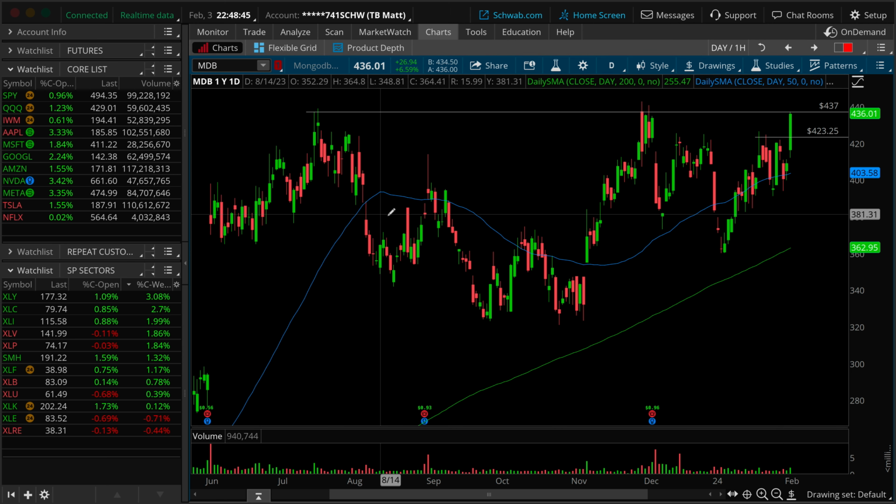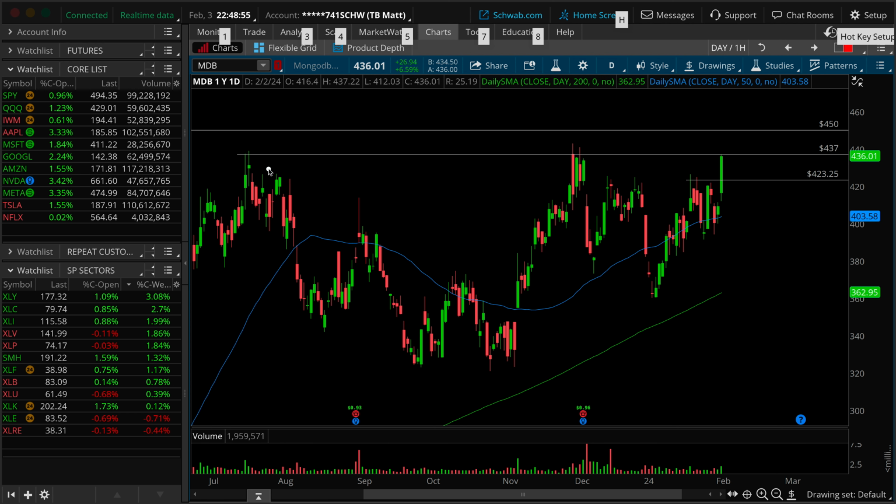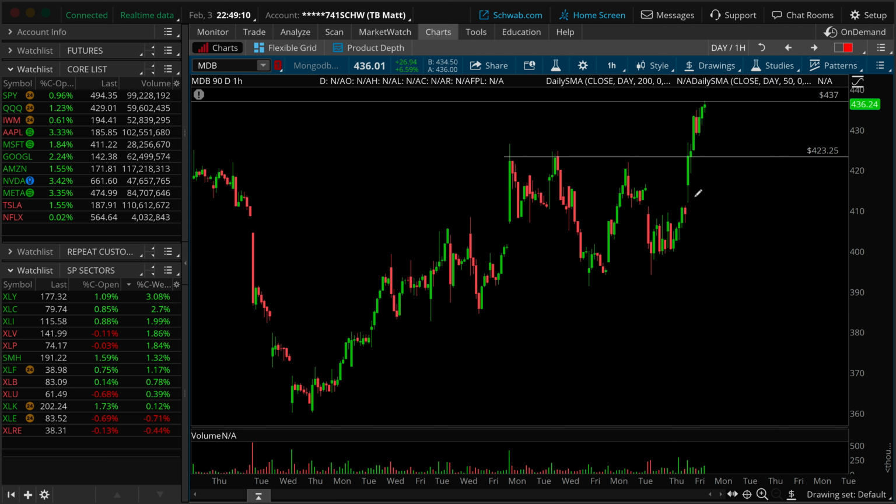Here's your daily balance, right? And you can see on Friday we broke out over a flat top, 1, 2, 3 on the daily time frame, 423.25. So just like Snowflake, a couple of ways to participate. You can either look for the clearance of these equal highs here at 437, continuing into the 450 weekly level that we need to clear for the larger pattern to be enforced, or if we get an hourly pullback off of these equal highs, finding a higher low over 423.25. Let's go to the hourly chart now.